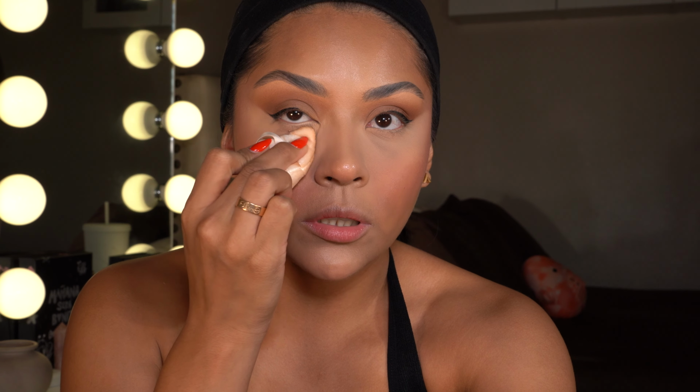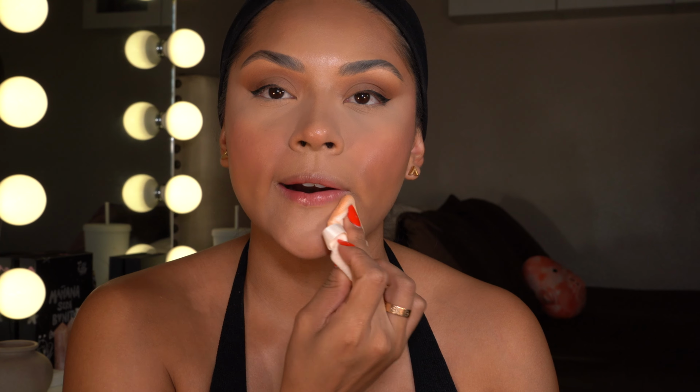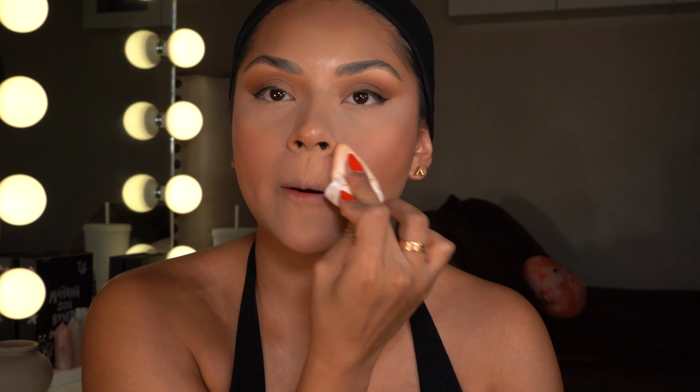Alright, so now I'm just taking my Givenchy Prism powder. This is in the shade Violet Rose. And I'm just going to set everywhere where I applied the concealer.